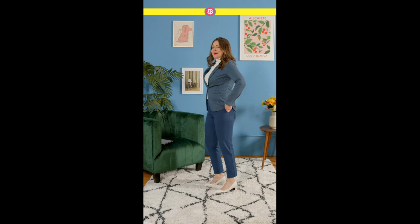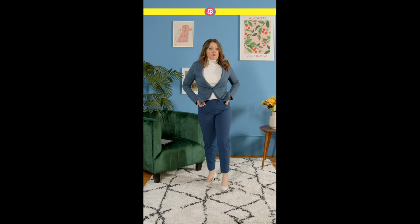So let's talk about the features of this pant, because it really is a great pant. It is super comfortable. I'm not the most flexible person in the world, but look at this, see? I need a hat or something, I don't know. But it's a great pant, so let's go through the features so you know what's kind of going on here.